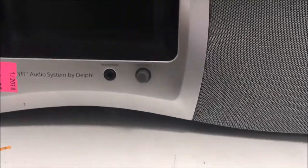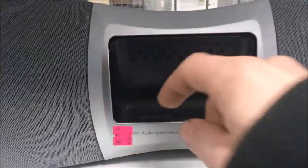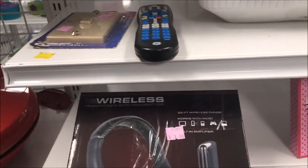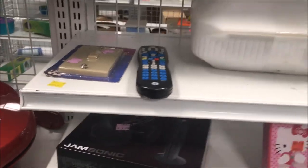Let me zoom around here. And we're actually going right over there. Let's check it out. So this is where electronics are generally kept. We got an audio system right there for $6. I'm not sure what that's about. Like, what would you plug into there? I don't know what you plug into there. What else? Jam Sonic. Got some $3 Jam Sonic wireless headphones. Not a bad deal. Let's see here.